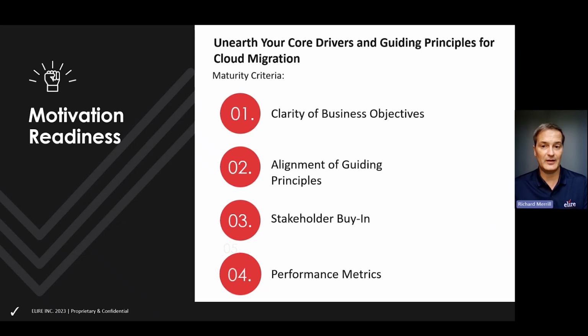Are they communicated? And then for stakeholders, have you not only identified your stakeholders, but do they buy in to these business objectives? Do they buy into those guiding principles? The more you have all of these defined, the more you have buy-in, the more mature you are, the more ready you are, the more motivated you are to make that migration from day 0 to day 1.